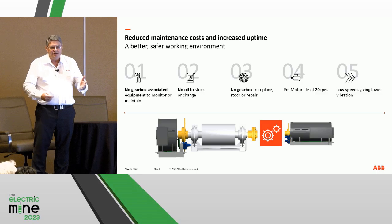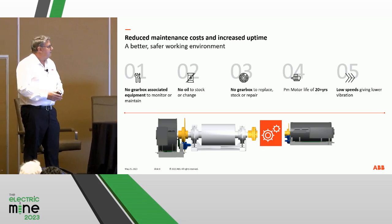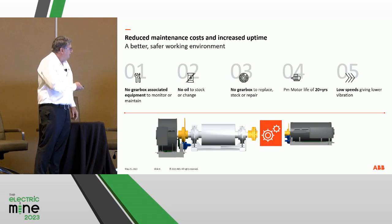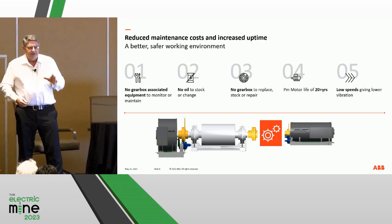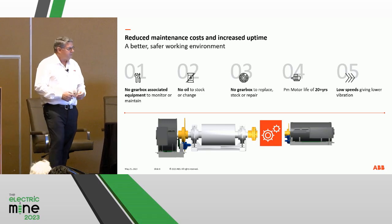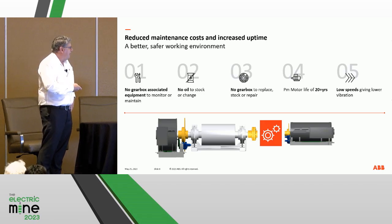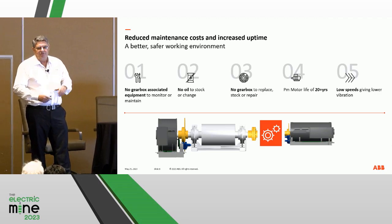Maybe every 10 to 15 years you have to overhaul your gearboxes or replace them or something like that. Without the gearbox, you don't have to do that. The life of the permanent magnet motor we use, by the way, I'll explain that in a minute, is a projected life in this application of at least 20 years between service intervals. So it's effectively a set and forget system. And because you're running this motor at maybe 70, 80, 90 RPM top speed, there's less potential for vibration in the system.